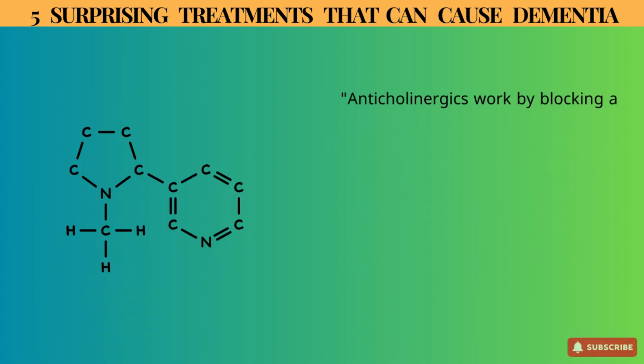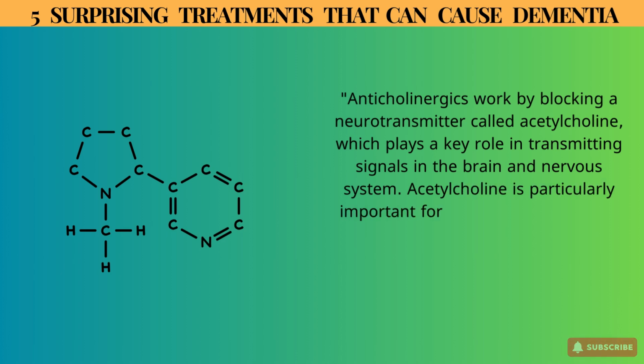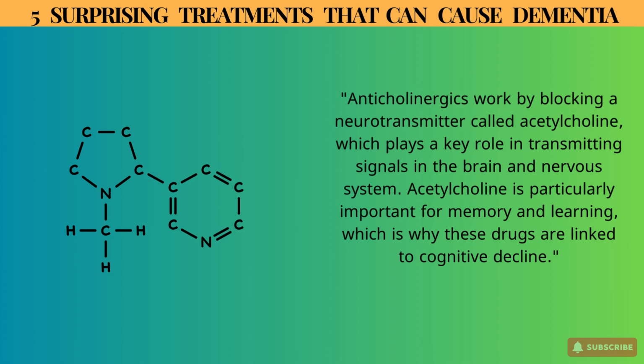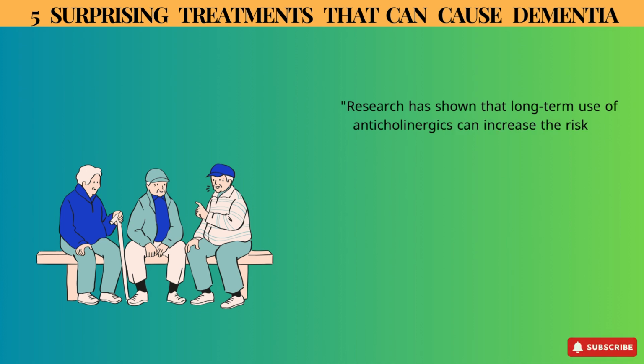Anticholinergics work by blocking a neurotransmitter called acetylcholine, which plays a key role in transmitting signals in the brain and nervous system. Acetylcholine is particularly important for memory and learning, which is why these drugs are linked to cognitive decline. Research has shown that long-term use of anticholinergics can increase the risk of dementia, particularly in older adults.